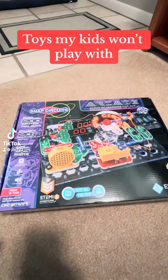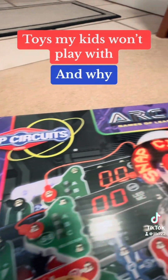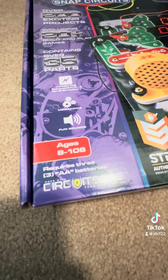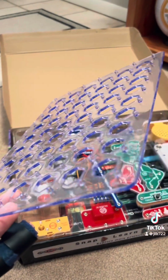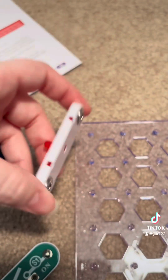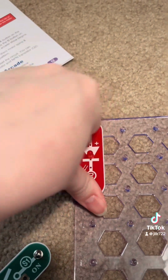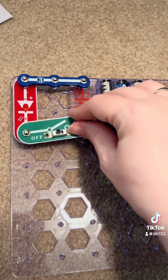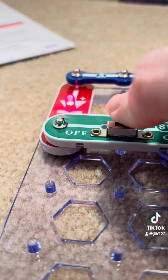Toys my kids won't play with, and why. This is Snap Circuits. It's more of a STEM activity than a toy, but since this is the arcade version, we're going to count it. Now, the box says ages 8 to 108, but this all looks pretty daunting for an 8-year-old. Still, let's start at the beginning with Project 1. The name Snap Circuits comes from the fact that each of these pieces has snaps, like you might find on a bag or maybe a button-down jacket. The metal also helps conduct the electricity.